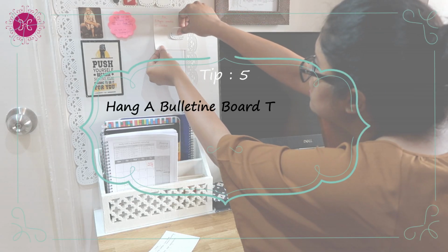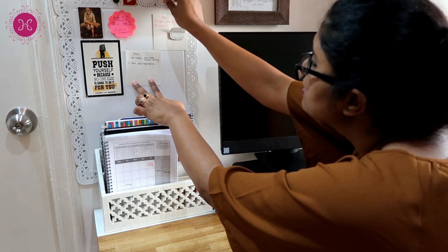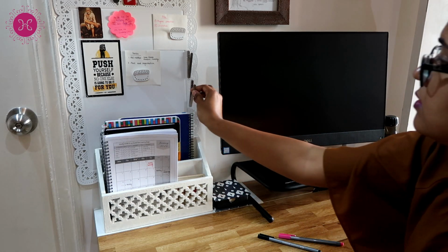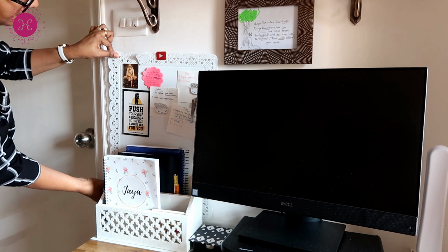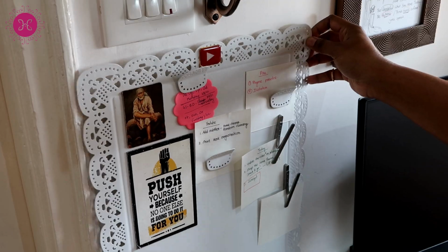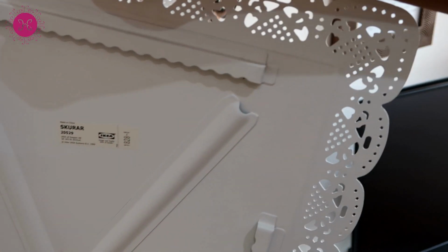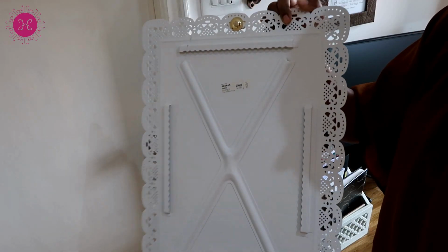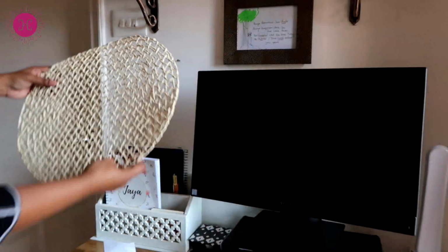My fifth tip is to hang a bulletin board to organize to-do lists, school routines, exam routines, important notices or whatnot. I mean, above or on the desk, a bulletin board is our savior. But don't go overboard. Don't paste so many to-do lists, it will definitely lose its importance. I bought this magnetic board from IKEA. It was around 999 if I can remember, but you can simply go with this type of placemat.